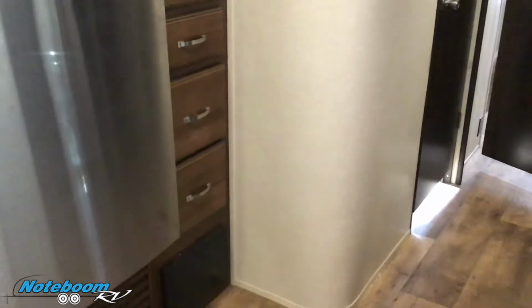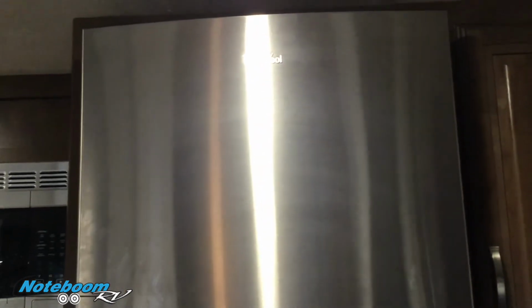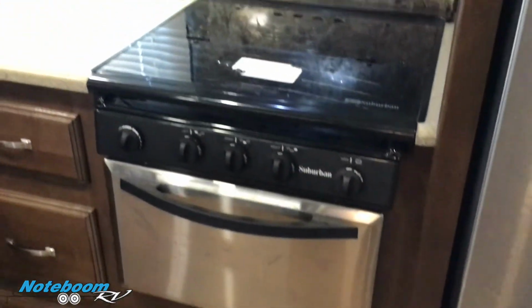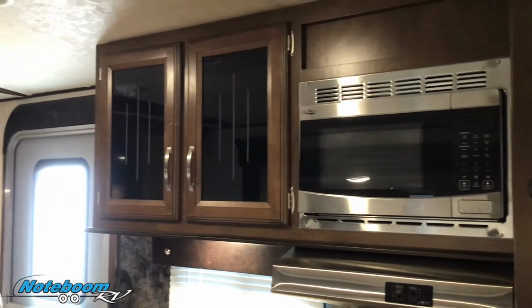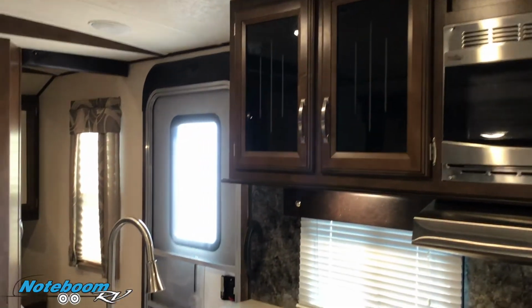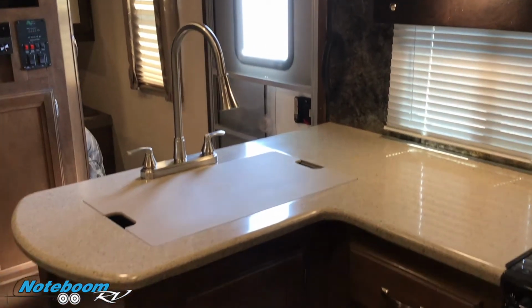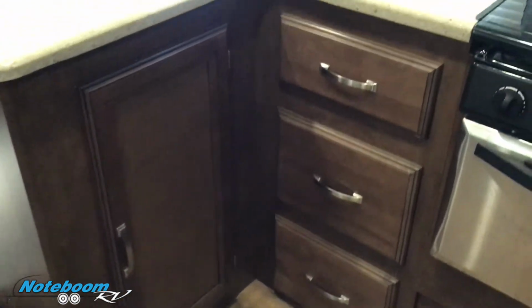And then in the kitchen we do have quite a bit of pantry storage here. 3 drawers off to the side of the fridge. And some shelf pantry there. Whirlpool appliance. Refrigerator, freezer combo there. 3-burner stove. Microwave, and we do have some additional storage up top there as well. Really nice backsplash in this unit. Residential size sink. And that is the kitchen.